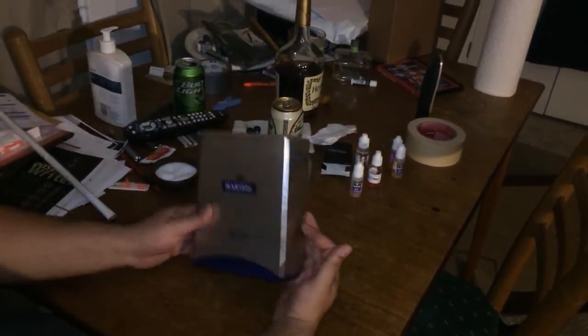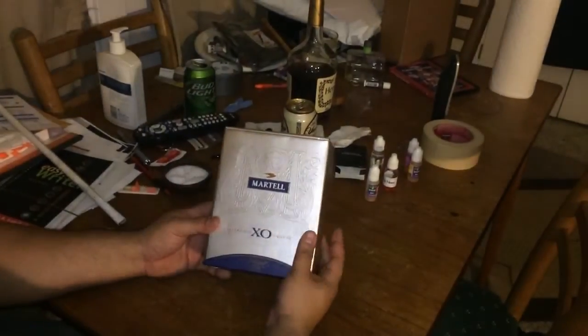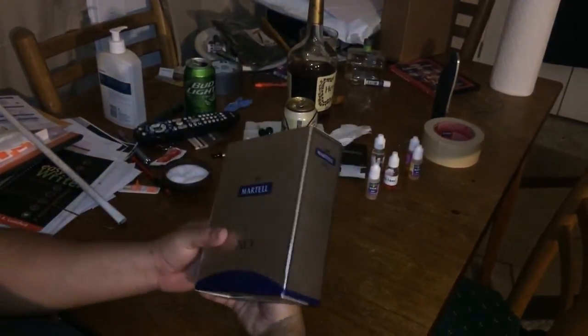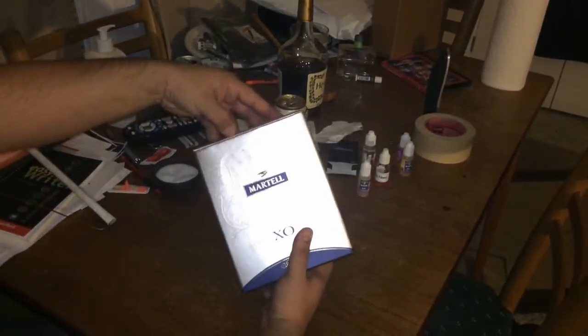First, let's look at the box. Comes in a very nice box, well supported. Obviously, this was brought to me from France, as I mentioned earlier. So made in a suitcase, and you can see the box is still in good condition. It wasn't smashed in the luggage or anything. Let's go ahead and open it up.